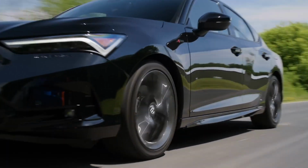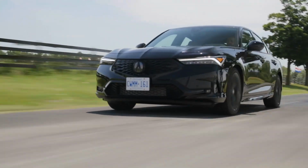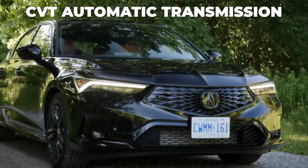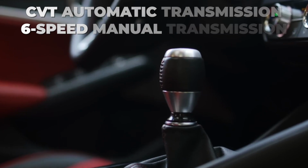The 2023 Acura Integra, redesigned for the modern driving enthusiast, combines passionate performance with cutting-edge technology. You can choose between a CVT automatic transmission or an exclusive 6-speed manual transmission for an engaging driving experience.